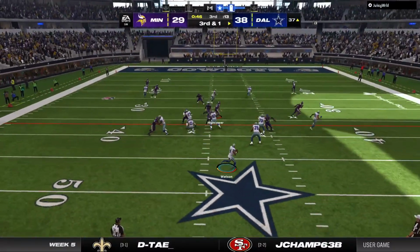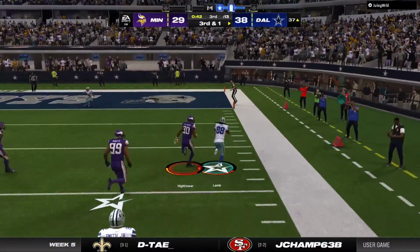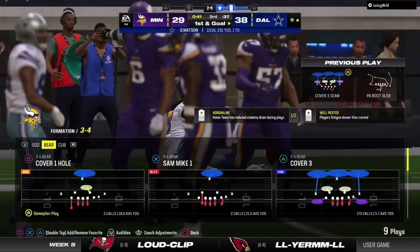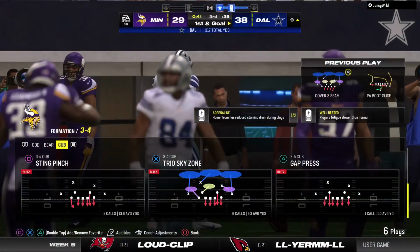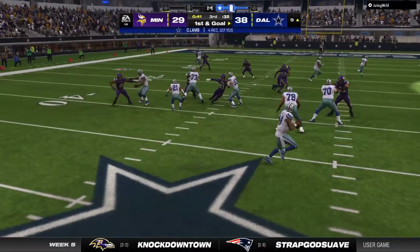Now a play fake, and it's Watson. He's got his target. That's complete. He'll head out of bounds inside the 10. Mark him down at the 9. Forget the run on 3rd and 1. They shock the D and rip off a pretty big play.